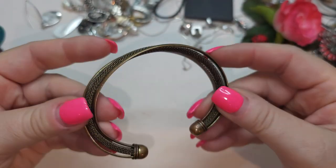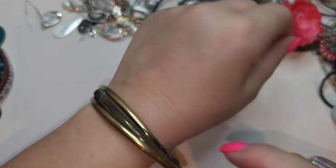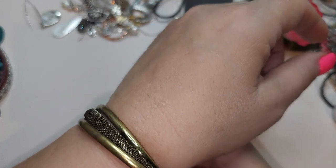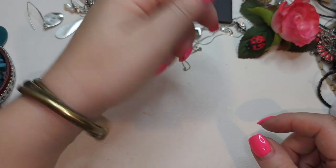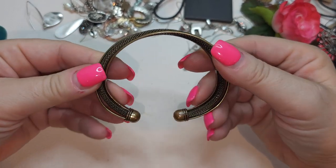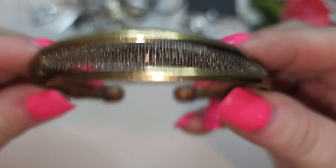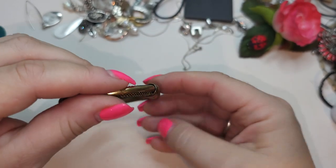We have a few bracelets. Looks like this bag is natural, a lot of natural material. So right here we have a very interesting bronze color bracelet, cuff bracelet. Very pretty. We have plain and mesh kind of bracelet. You can make it bigger or smaller. It comfortably fits on my size 7 inch, but I think it's for a bigger wrist. Here is how it looks. I don't see any stamps.